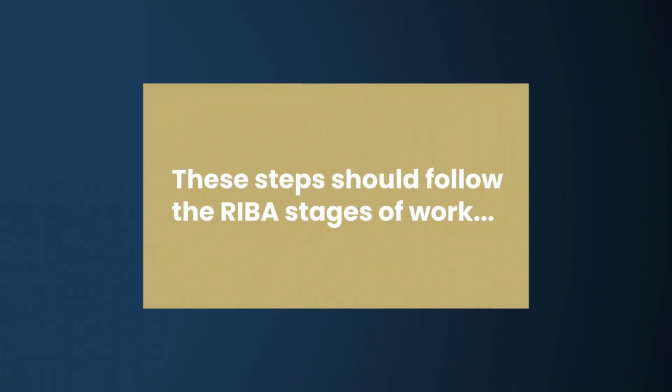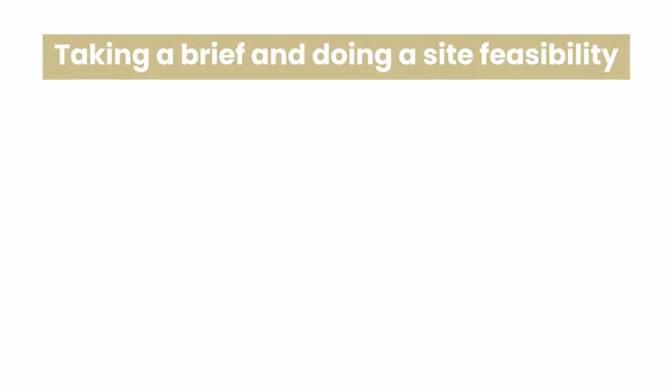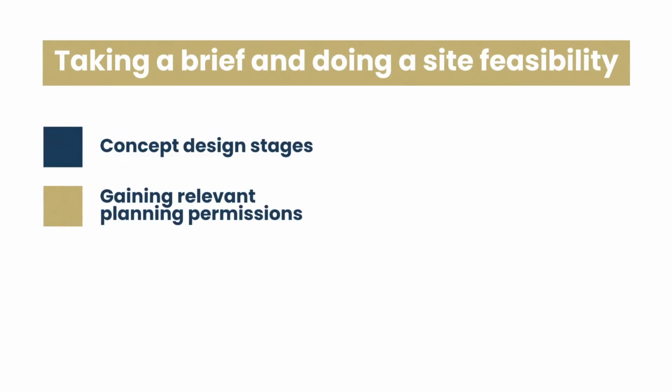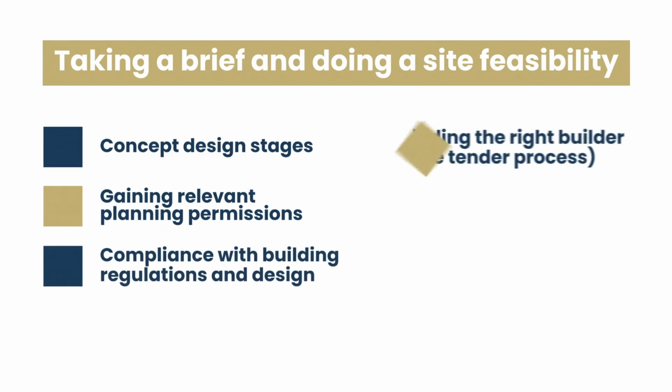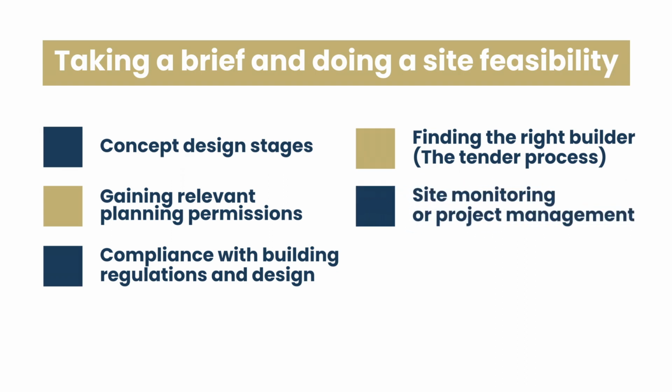Following the meeting, the architect will then likely send you their detailed fee proposal outlining your brief, how they can help you, and the cost of each stage throughout the process. These steps will most likely be set out following the RIBA stages of work, which include taking your brief and doing a site feasibility, including concept design stages, gaining the relevant planning permissions, compliance with building regulations and detailed design, finding the right builder, also known as the tender process, site monitoring or project management, and potentially interior design. Of course, some of these may not apply to your project.